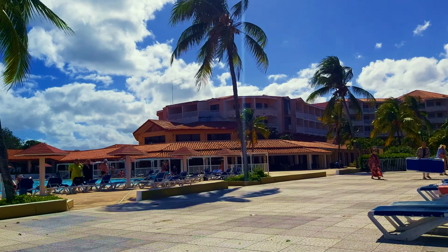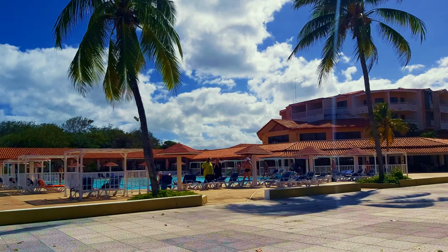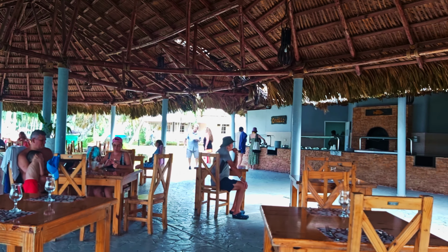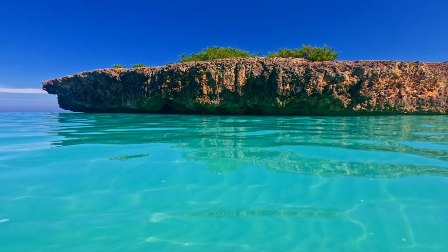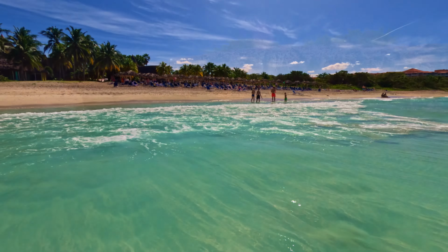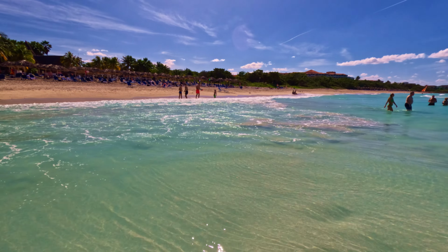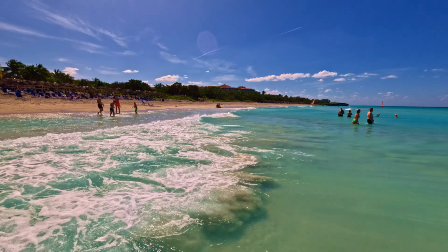There is a large rectangular pool in the main area, and a lot of room for both sun or shade. By far, for us at least, the main attraction here was the amazing beach. The water was so clean and the sand so soft. We can't wait to go back.